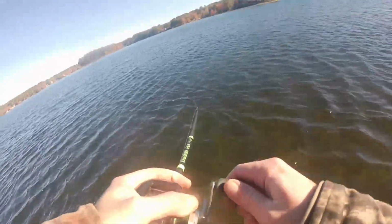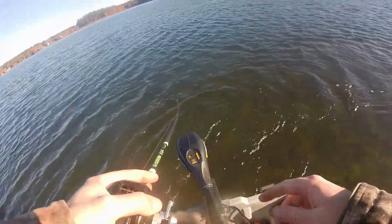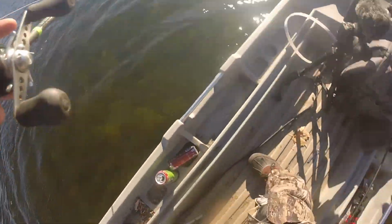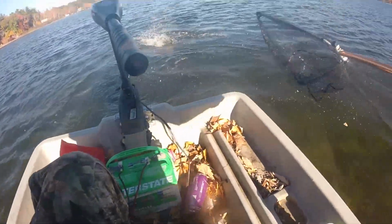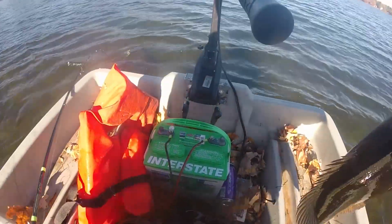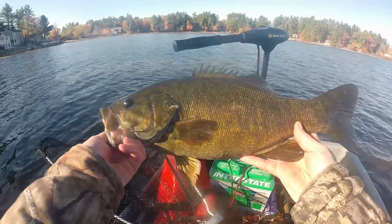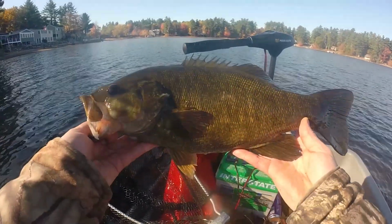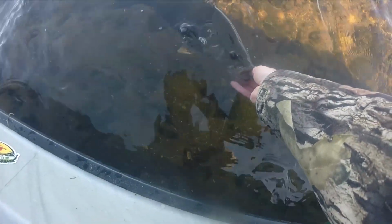Oh, dang it. Got him that time. Oh my goodness, he's fighting so hard. I wonder how big he is. He is giant. No, my net. I'm just gonna pull him up like that. All right, there we go. Look at the size of this smallmouth. This thing is 4 pounds on the iSlide. Let's put this big smallmouth back. She's gone through enough.